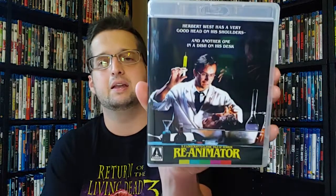The first one is pretty much a rebuy. I have the steelbook of it. I love the steelbook, but of course, this was, I think, $12.99 or $14.99. So great deal to just get the standard release, and that is Reanimator. Everybody knows about Reanimator. This is a classic film. Absolutely love this film.